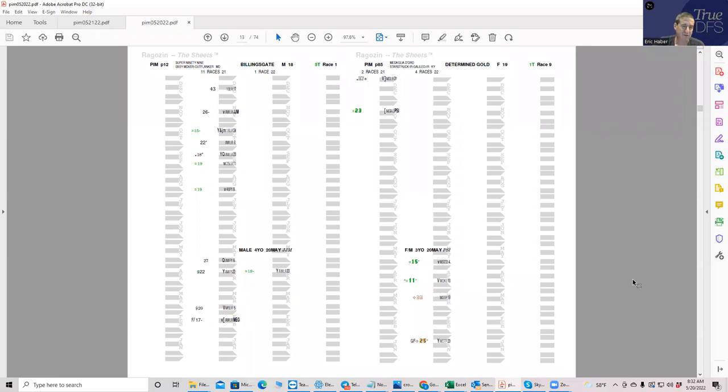So Determined Gold ran an 11 and then it ran a 15. So it's an improving horse. And here's actually a good example of what I was talking about. So it ran a 23 and a 27 and a 22, and it ran an 11. And this is what happens usually to horses that run big new tops like that, is that they do react, they do bounce. So this 15 was expected. And it's very possible this horse can slingshot and run like a 9. And at 20-1, let's see if that's going to be good enough.